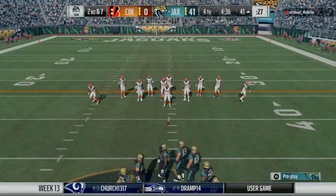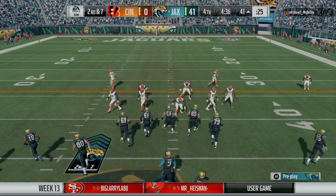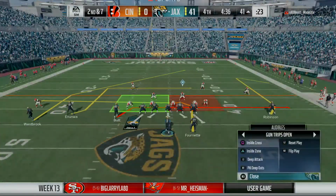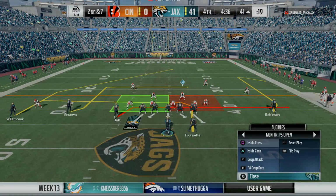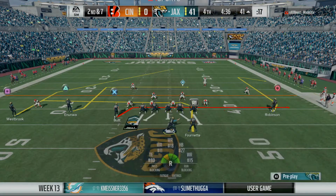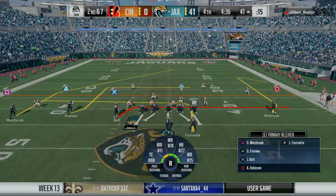Seven yards to go on 2nd down. Now let's go. Green 39. Green 39. No. Check. Patriot. Here we go now. Green 39.